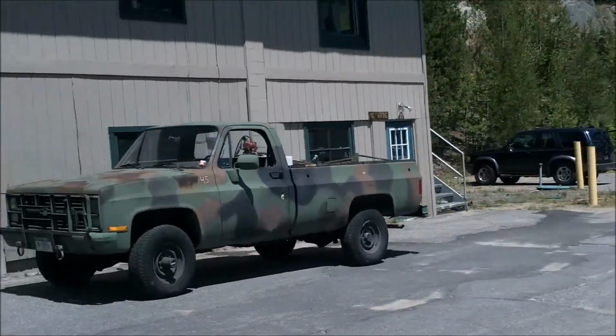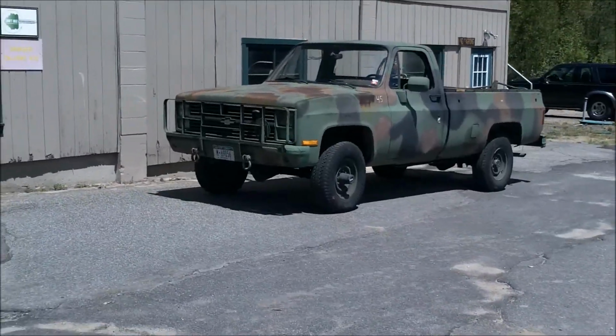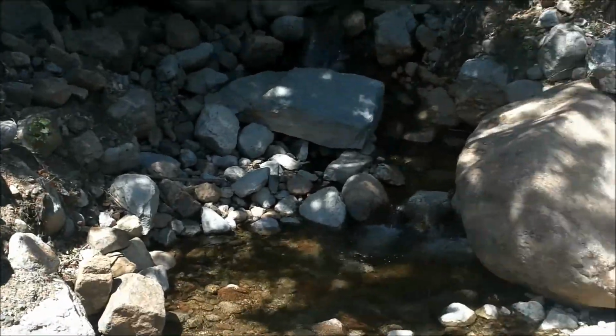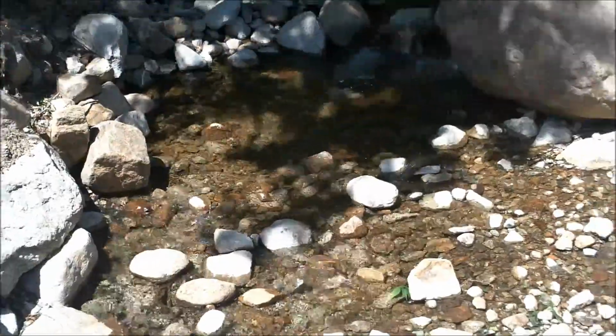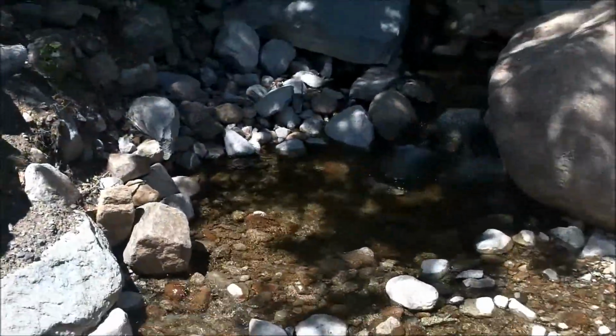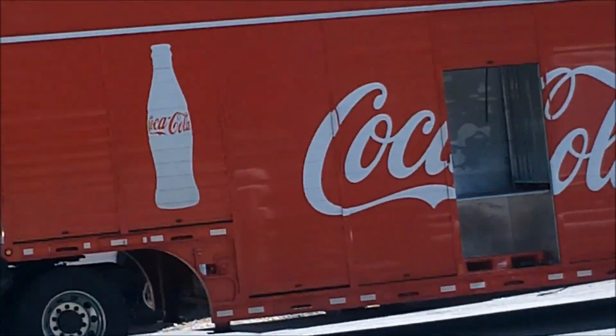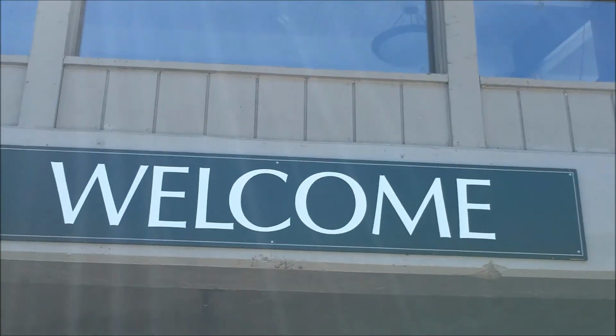That is a river with many rocks. Gotten out of the vehicle, ready to go on the gondola up Whiteface Mountain. If for some reason you entered the war with your truck, you would paint it that color. Strewn with many rocks. I'm sure they're filled with sedimentary, conglomerate, and igneous. I'm not so sure I can parkour over this rock. There's a Coca-Cola truck with many Coca-Cola in it. It's very nice of them to say welcome, but I do not appreciate it.